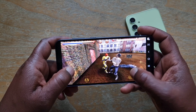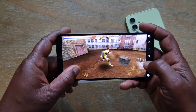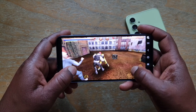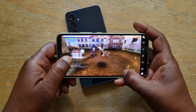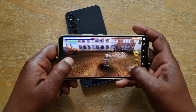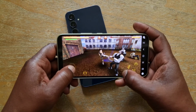When it comes to gaming, they are fine for most games. Once again, I'm not a big gamer and I don't really play too many high graphic games, like Genshin Impact for instance, but for most games, they both run fairly well, though they can get a little bit warm after long sessions of gaming with some occasional stutters or frame drops, which is kind of expected. After all, these are mid-range non-gaming phones.